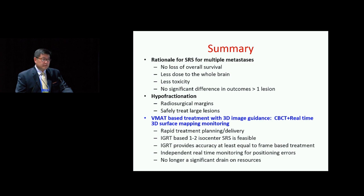Yeah, I'm sure we've treated thousands of patients with frameless radiosurgery and 3D surface mapping. Patient experience, even patients who are claustrophobic typically can get through open mask radiosurgery.